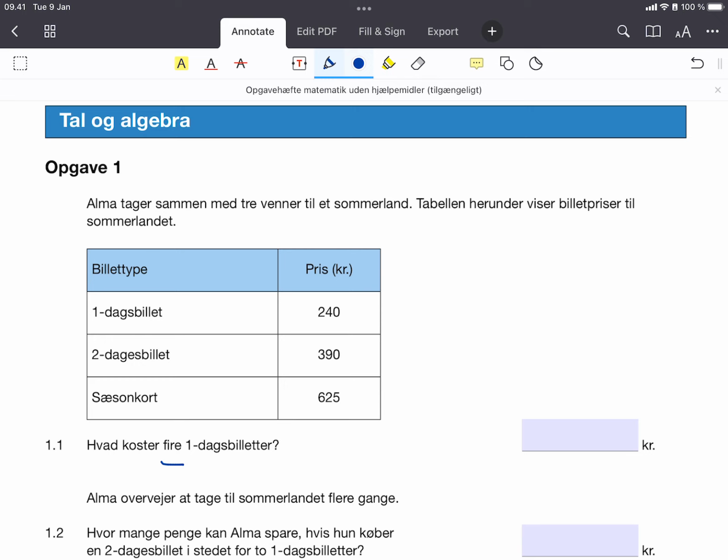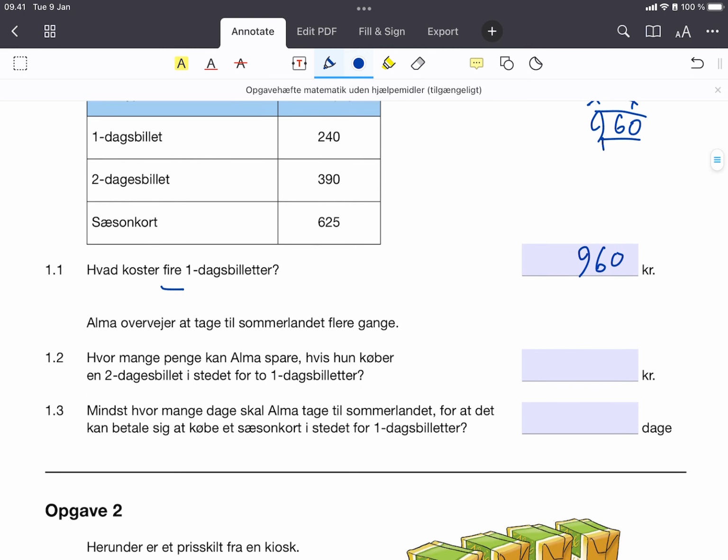So it's just asking you for 4 times 240. 240 times 4. Just do that. 960. Question 2. How much money can Alma save if she buys a 2-day ticket instead of 2 1-day tickets? Okay, so 2 1-day tickets would cost 480, 2 times 240. A 2-day ticket would cost 390. So it's asking for 480 minus 390, which is 90.